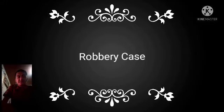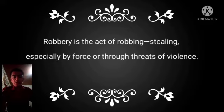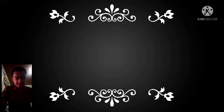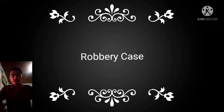So, the next specific crime is the robbery case. What is a robbery case? It is the unlawful or forcible taking of a victim's property from the person of the victim, using any physical force against the victim, such as striking or kicking, and snatching the property away.